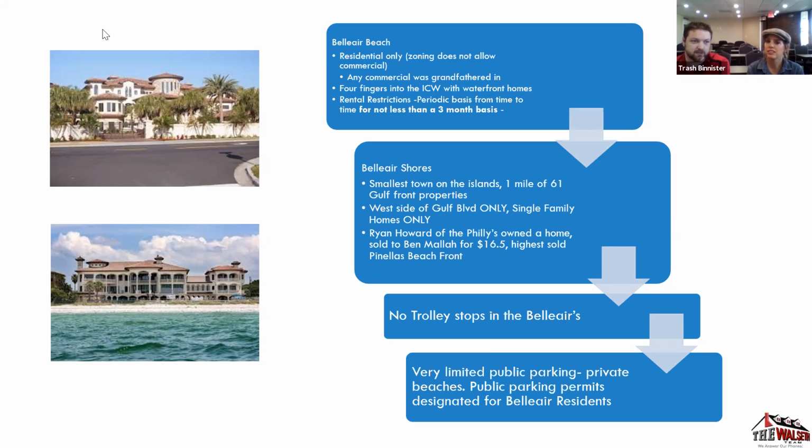Because Bellaire Shores is so small and they don't necessarily play nice with the rest of the beaches, there are no trolley stops in the Bellairs. There's very, very limited public parking, and the private beach does not get any county funding or county replenishment because, again, they don't like to play by the rules. So when you have somebody buying there, they know it's probably going to be the most private of all the beaches. You can't park on the streets.